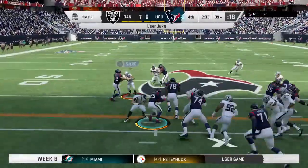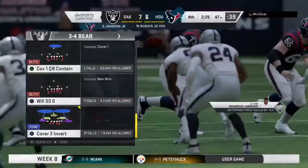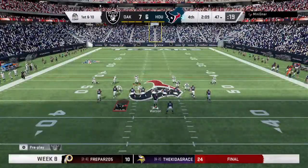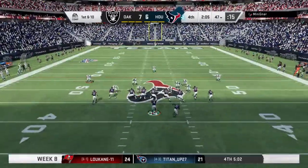On 3rd down, Johnson. And he's got the first down yardage as he brings this up to the 47. 8 yards, first down as they're able to convert. They don't need to run another play here before the 2-minute warning. Let's see if they do it anyway.